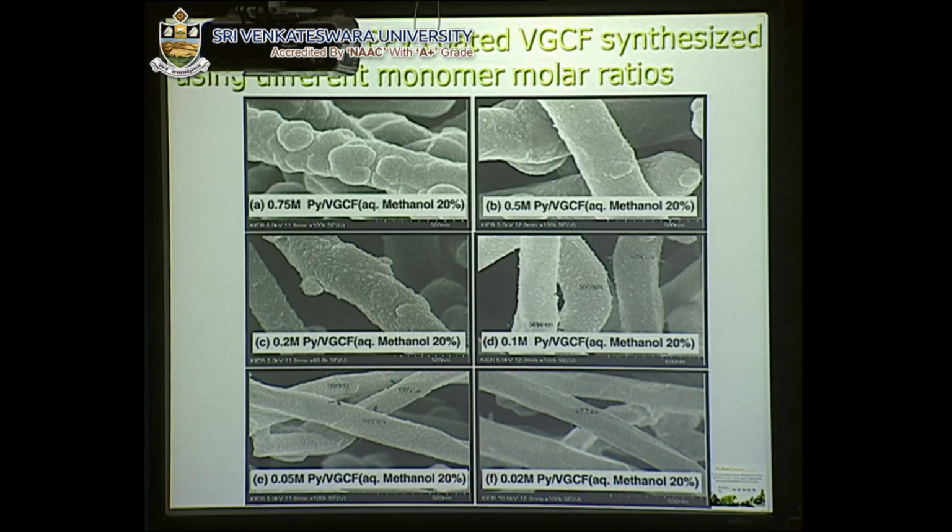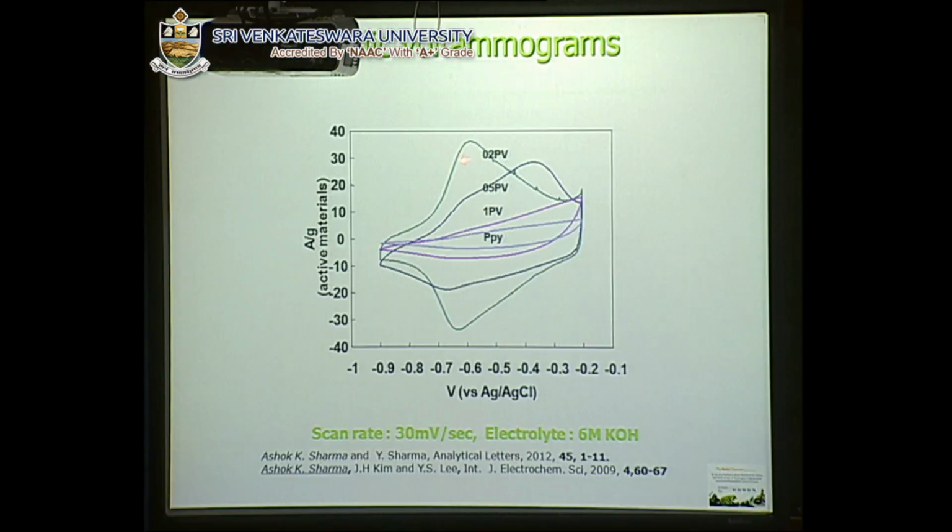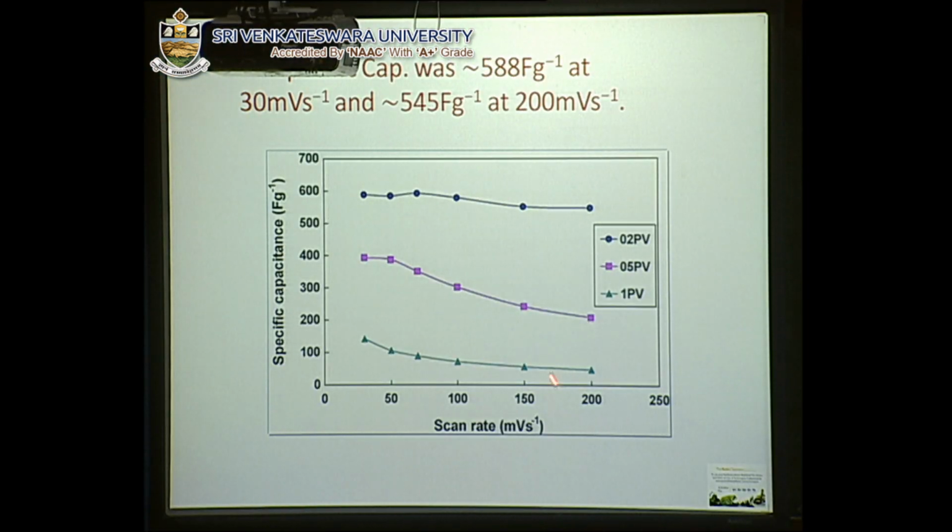I will skip the results, and I will focus on certain points here. The aim is to have the thinnest layer of the conducting polymer on the vapor grown nanofiber, and by reducing the concentration of the monomer in the initial polymerization solution, we are able to achieve a less than 10 nanometer thin layer of the conducting polymer on the vapor grown carbon nanofiber surface. Here you can see the thinnest layer, which was less than 10 nanometer. It has the best reversible voltammogram in terms of oxidation redox cycles, and you see it is showing the maximum retention even at high scan rate. For this type of conducting polymer composite, we can use it for high power applications also.